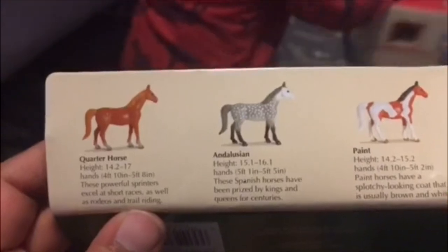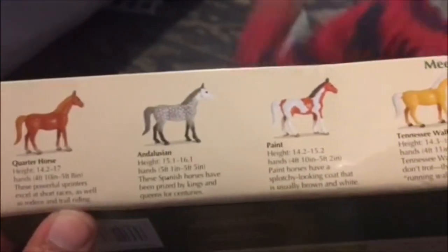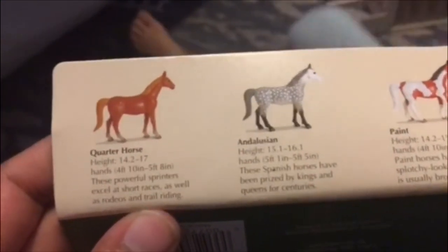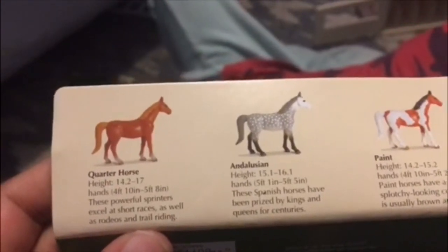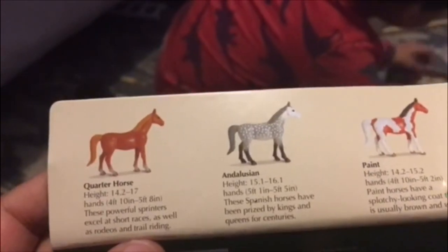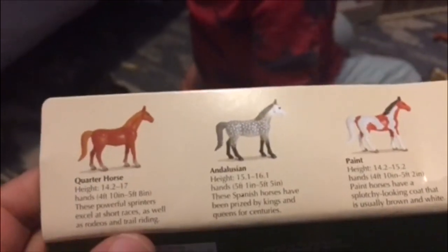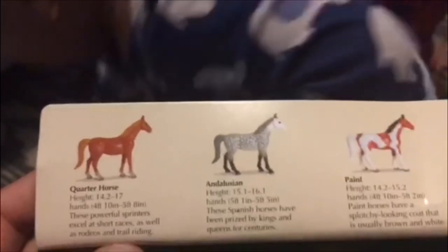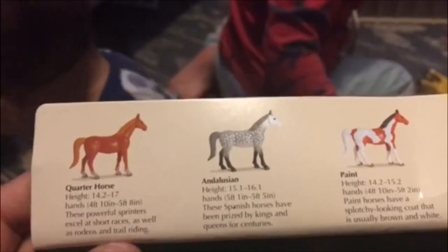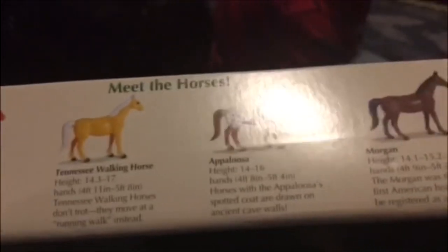So in the box it says their height, their hands, and I think their power or where they come from. Like the first quarter horse, their height is 14.2, 17. Hands are 4 feet and 10 inches and 5 feet and 8 inches. It says these power sprinters excel at short races as well as rodeos. And as you can see, it says everything about what the horse is about.